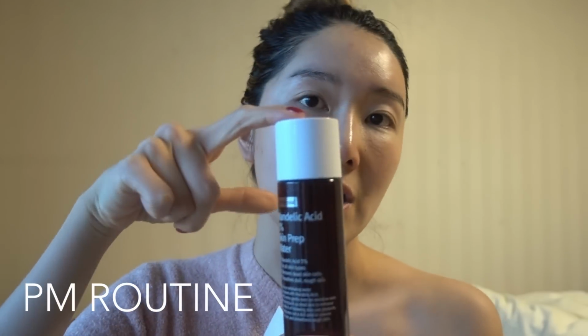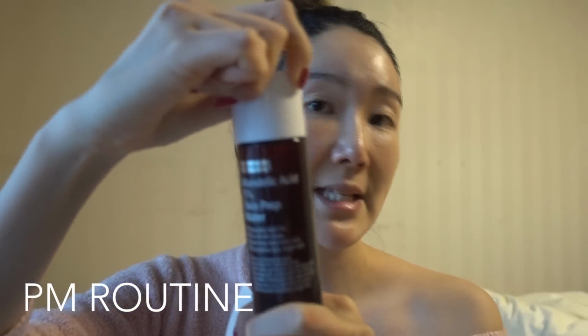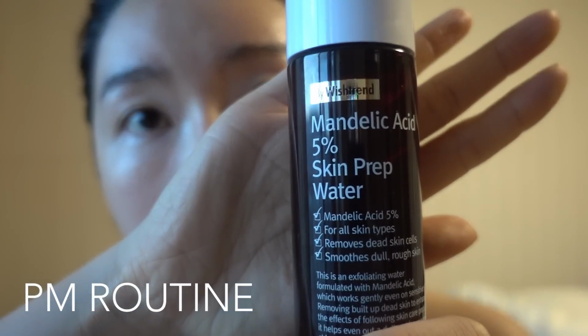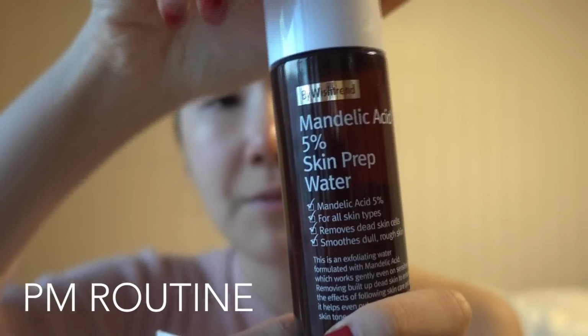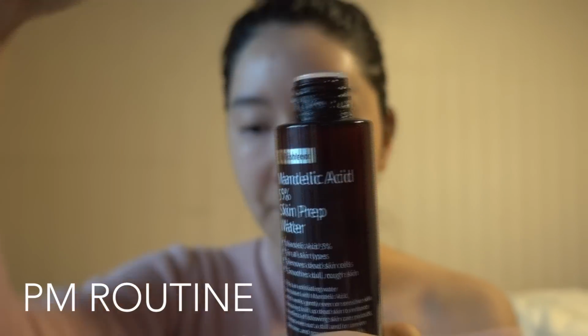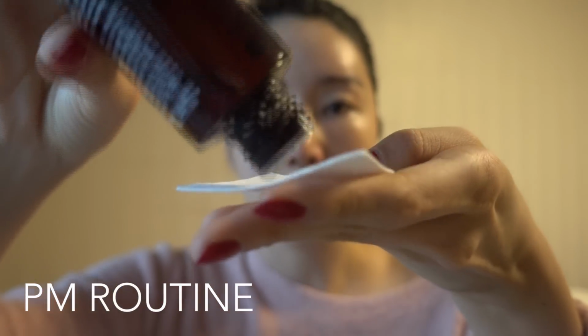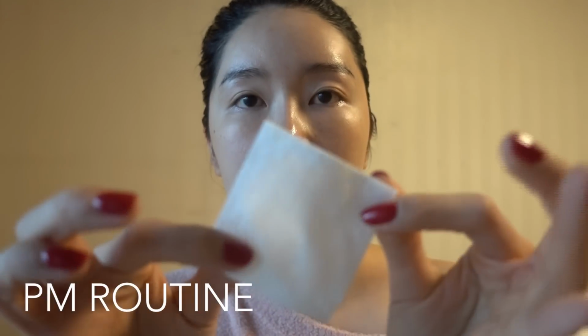And then I'm gonna be using the key product for the night routine for glass skin, which is an AHA product. This is by WISHTREND, Mandelic Acid. My current favorite exfoliator, and I'm just gonna do about that much and just make sure that your cotton pad is fully soaked, and then I'm gonna put it on top.